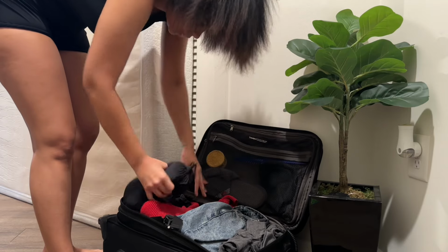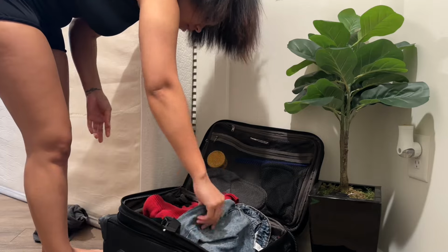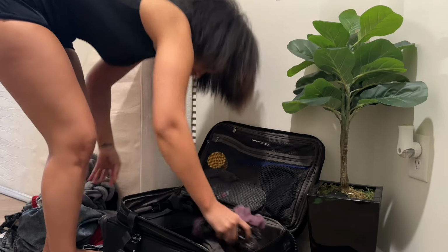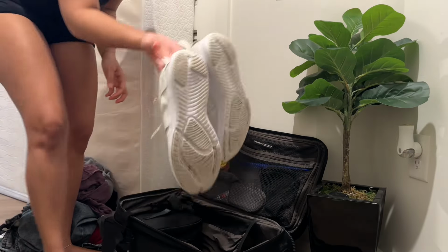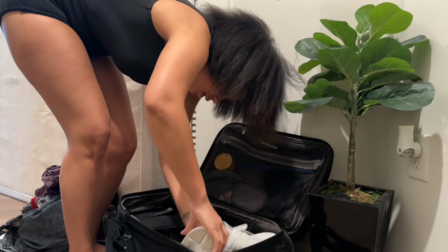All this stuff can stay. I don't need to bring this because I have my new coat. This is from my last trip. Just going to throw these on the floor. I'm replacing my Converse with these cheap New Balance I have. So I think we'll end up doing a lot of walking.